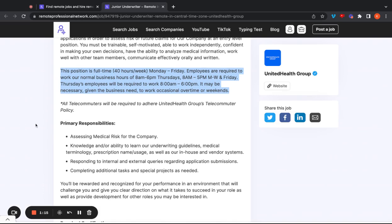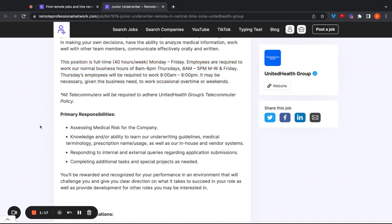To 6 p.m. is what you can bank on. All right, and primary responsibilities: you're going to assess medical risk for the company. They'd like you to have knowledge and/or the ability to learn the underwriting guidelines, medical terminology, prescription names and usages, as well as their in-house and vendor systems.